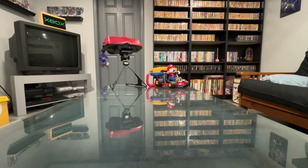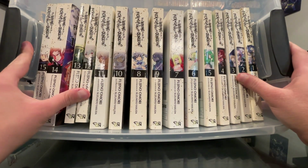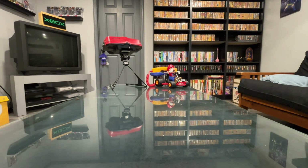And they were the right price. I think this is the complete set, but that's what the guy told me. $15 for the manga set of Is It Wrong to Try to Pick Up Girls in a Dungeon? I saw these going for like 10 books for over $100, and I got all 15 of them. So I feel like I could get 125 maybe out of that, depending on how they clean up. But I figured I'd give it a shot.